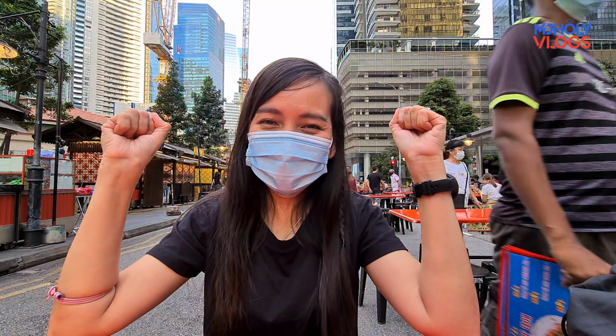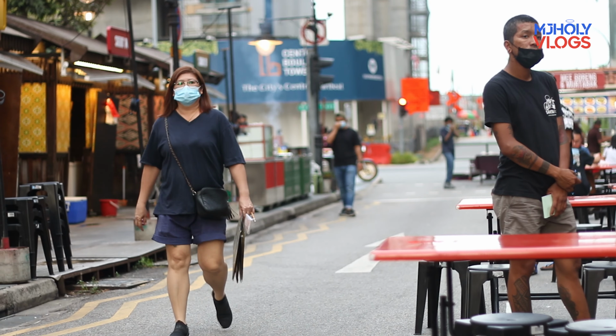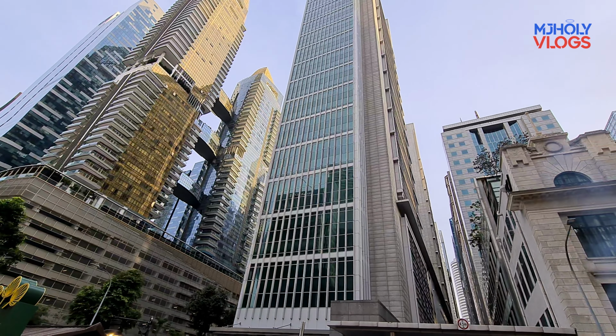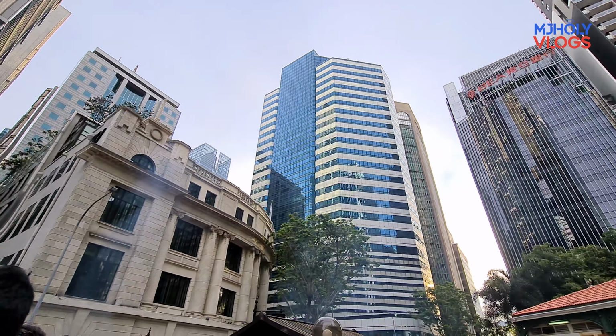Okay. Hello guys, what's up? We're at Lau Pa Sat. So as you can see, guys, we're in the middle of the road. Yeah, so every night, afternoon through night, they close this road to open for public for eating. And we are surrounded by big and tallest buildings. So you just come here.